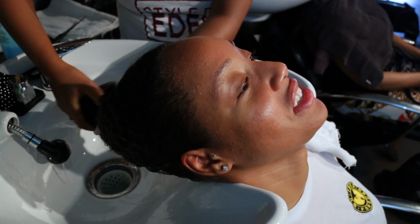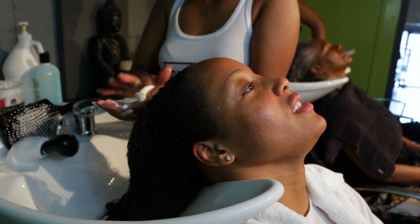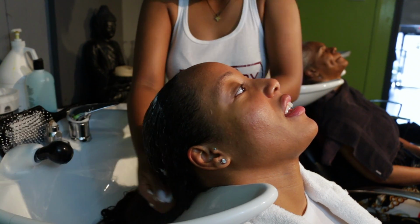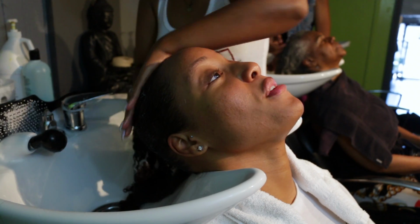So after shampooing my hair, she moves on to using a rinse out conditioner so that she can do a full detangling session, which is a little bit more thorough than the light detangling session that she did earlier at the very beginning of the appointment.